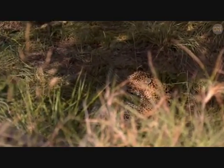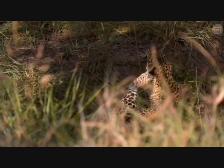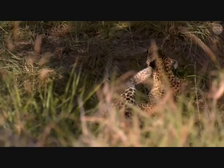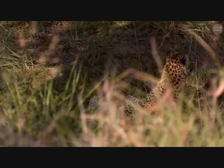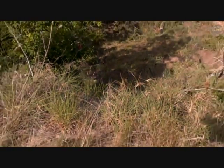Yeah, we're just not quite in the right position now as the sun pops out. I will try and get us into a slightly better position, I think, but let's just wait and see if she doesn't move.